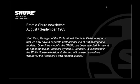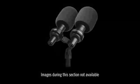So the question I get a lot, and I think we show you this next picture, just take a look. There he is. There's Lyndon Johnson with two SM57s. You notice they are placed badly. They're placed left and right. You don't want to do that, particularly if you combine the two microphones. Why were they placed that way? That's where the photographers wanted them, because it kept the microphones out of the front of the president.